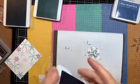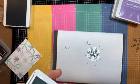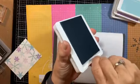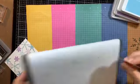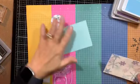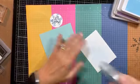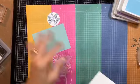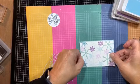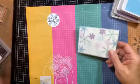Close that up. I'm just going to close these up so I don't get my fingers in them. All right. And then you're just going to glue that on. The Pool Party. And there's just a little bit, very little bit of a border on that.